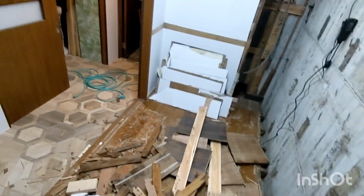So I got all the termite damage stuff out of there. Now I just got to remove this whole floor. That's another day's work. I'm going to be hard pressed to get this all done, I have to say. But tomorrow's another day.